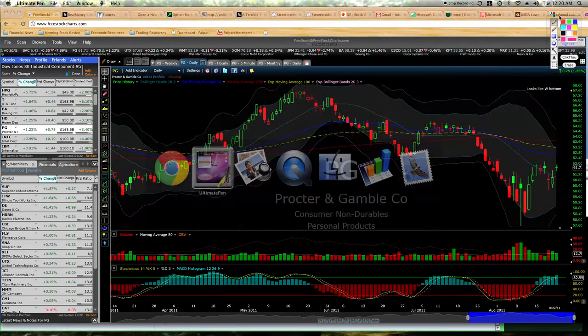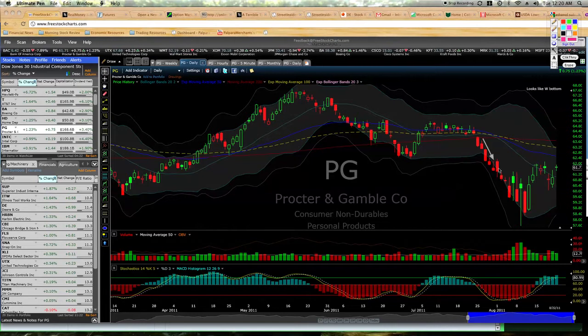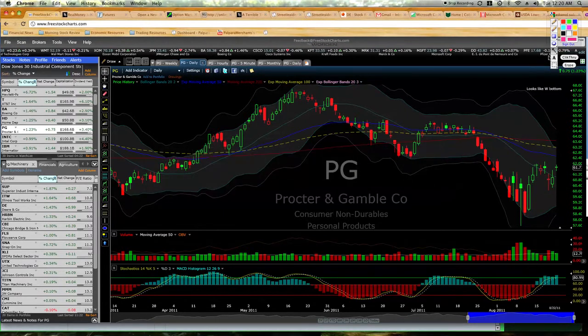Procter & Gamble demonstrates the same. Our potential W bottom. Again, this one has a higher absolute low as well as a higher relative low in terms of the Bollinger Band. Then Intel.